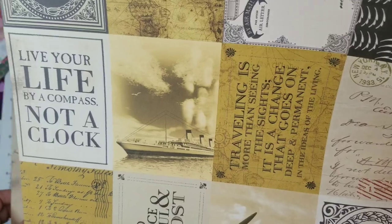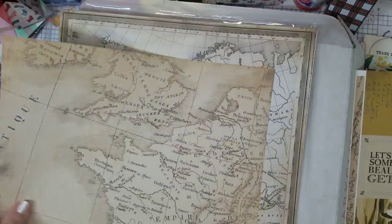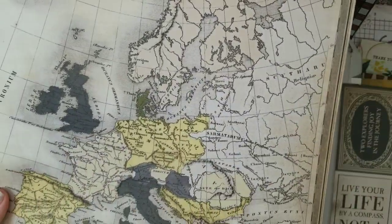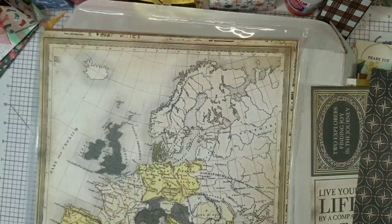So even the front has, you know, the back's cut apart. "Live your life by compass, not a clock." Look at the old planes. That's just kind of cool. Doesn't it make you want to look at the old steamships? Love it. The old map, compasses. Oh, I like this.